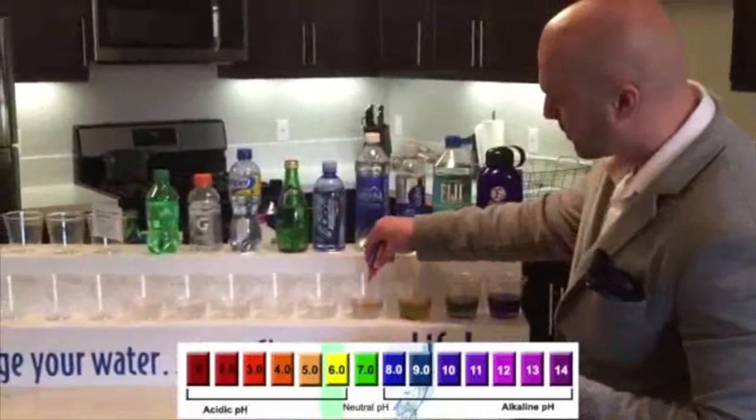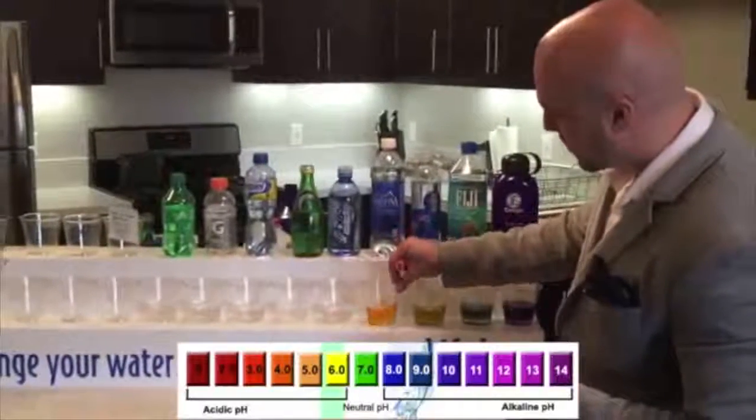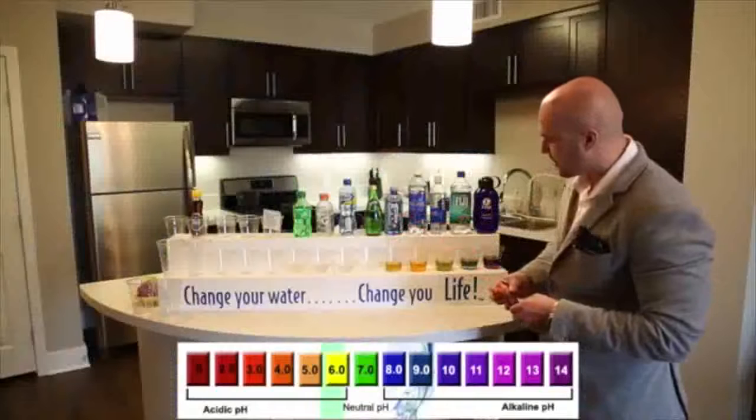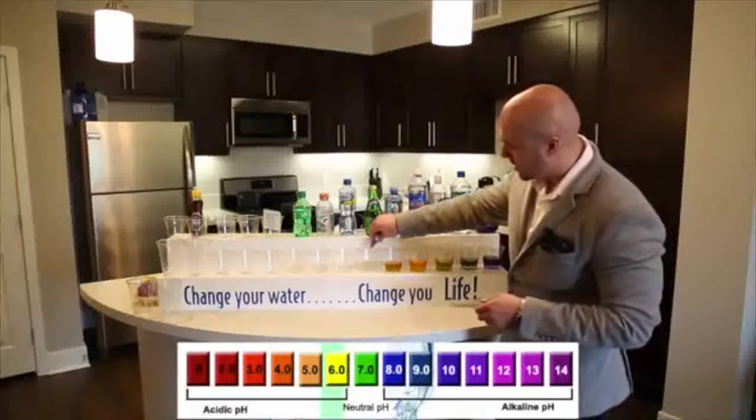Here we have Aquafina, and as you see here, ooh, it's like a bright orange. We definitely don't want that. Right? Here we have Aqua Hydrate. Oh, it's the same thing. It said it's supposed to be a 9.5 pH, but actually it's not. Here we have Perrier. And as you see here, same color, yellow.